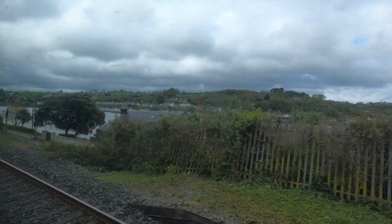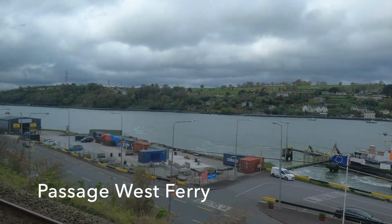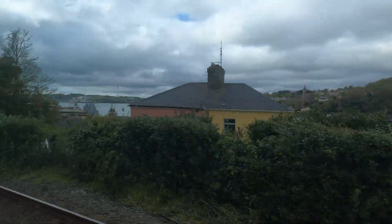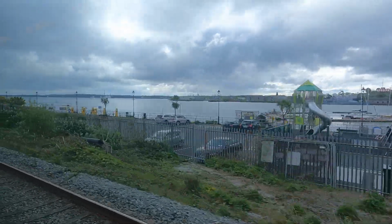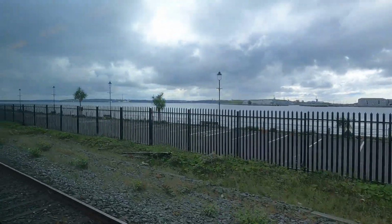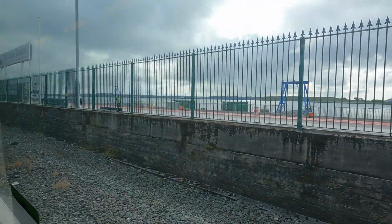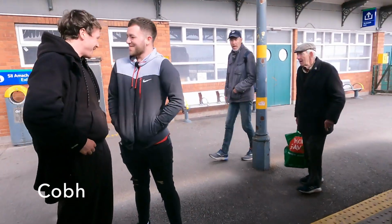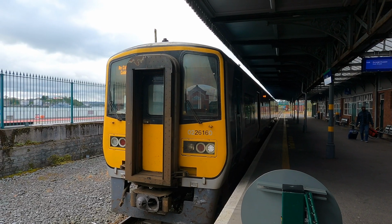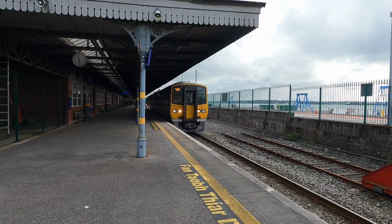The river narrows again here, and Carrigaloe is home to the Passage West ferry. The Cobh waterside playground heralds our arrival into Cobh itself as we run alongside the rows of camper vans making use of the dedicated parking. I may as well hang around for 4 minutes and wave this 2600 goodbye, and then it's time for a walk around Cobh.